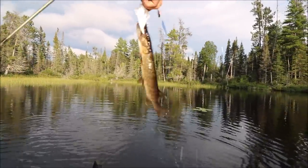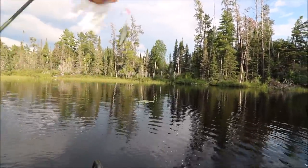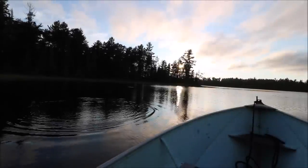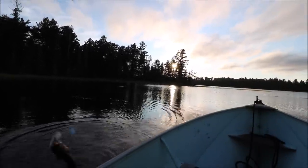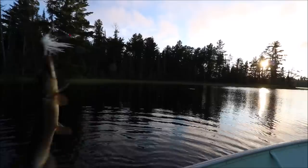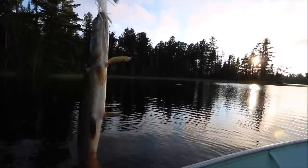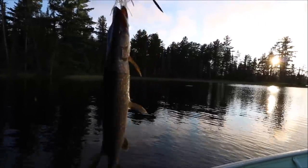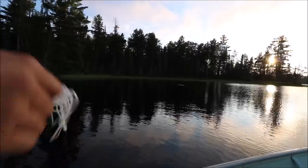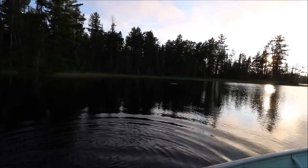Got a little one. That's a good one. Finally got a good one here. Finally. Took all day. Look at that. That took all day to get one that size.